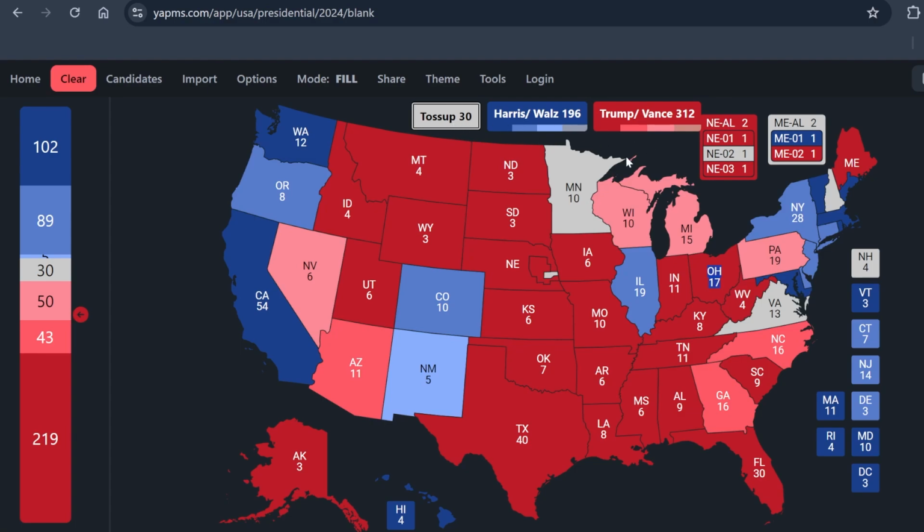But going now to the tilt states, and the tilt states are going to be the closest states between 0 and 2 percentage points. And you can see it's very different. We're going to have the states of Minnesota, Virginia, New Hampshire, Maine at large, and Nebraska second. It's going to completely change the dynamic. And by this time, Trump would have already won that election.